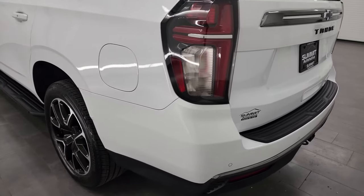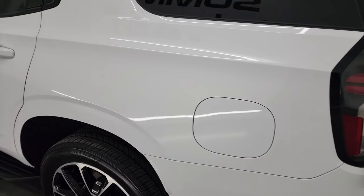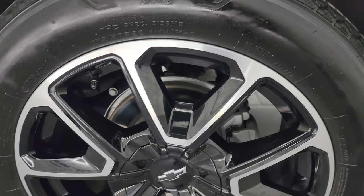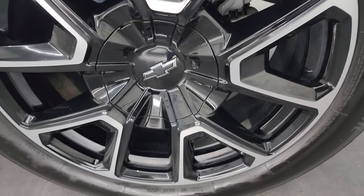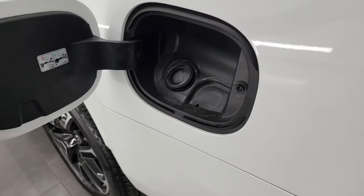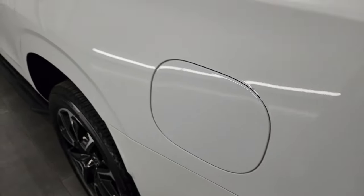Going down the driver's side, just as clean as that passenger side. No dents or dings on the rear quarter. And for full disclosure, this back wheel is in fantastic condition as well. It does have the capless fuel fill, which is a really nice feature. Never get gas on your hands again.